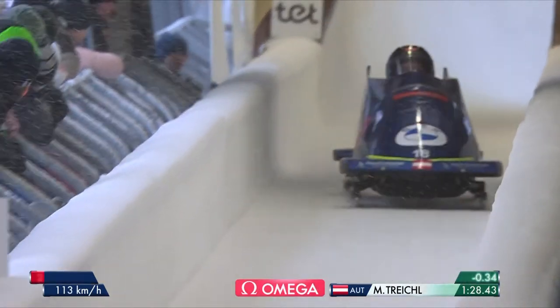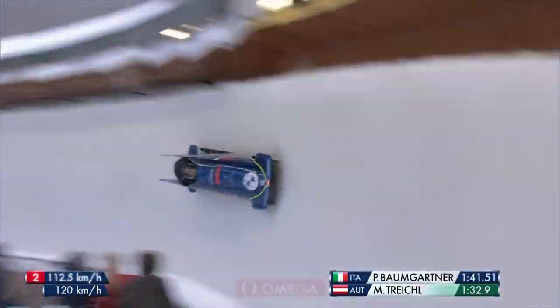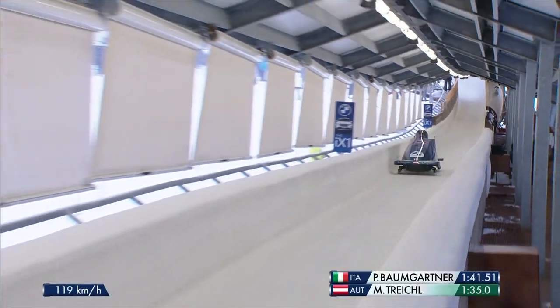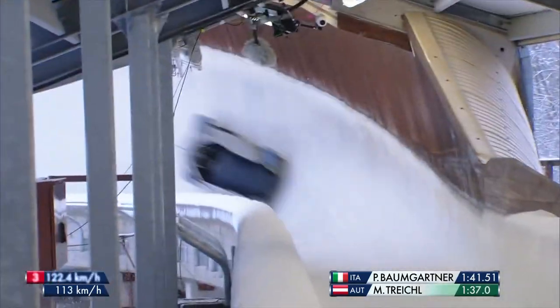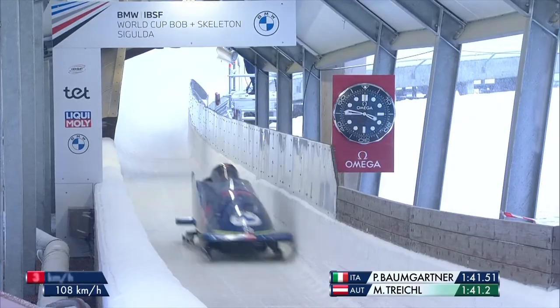Ooh, a little late. Pacemaker off 14. Just dragged along the wall there. Second best speed. Nice out of 15. Goes straight into Kreisel. That helps keep the speed on board. So it looks like third best speed, but it's a good run. 50.70 for Marcus Trichel.